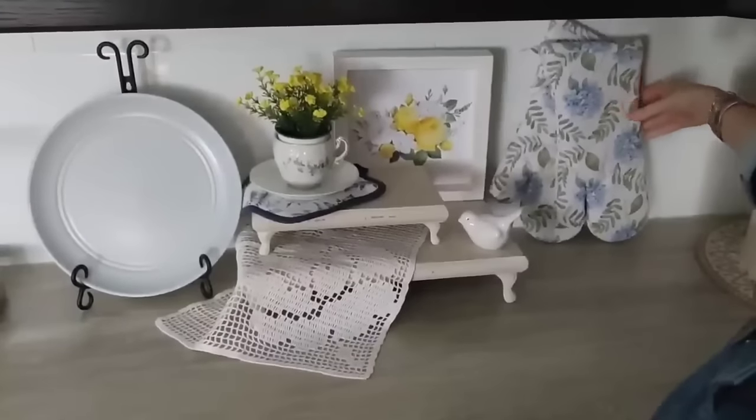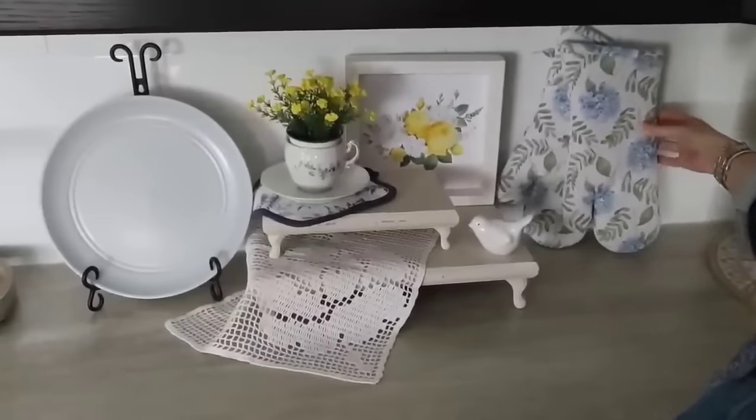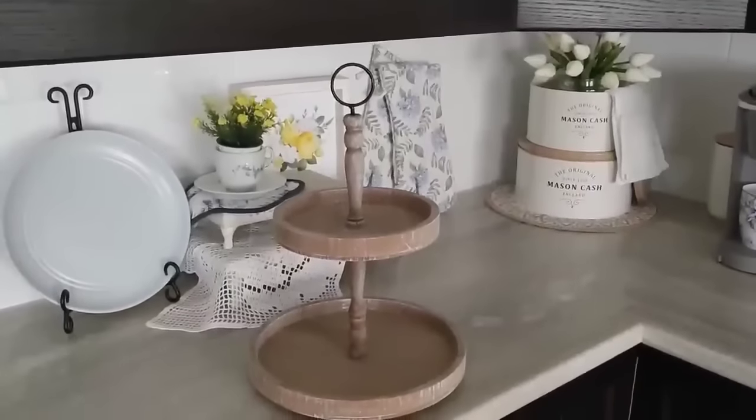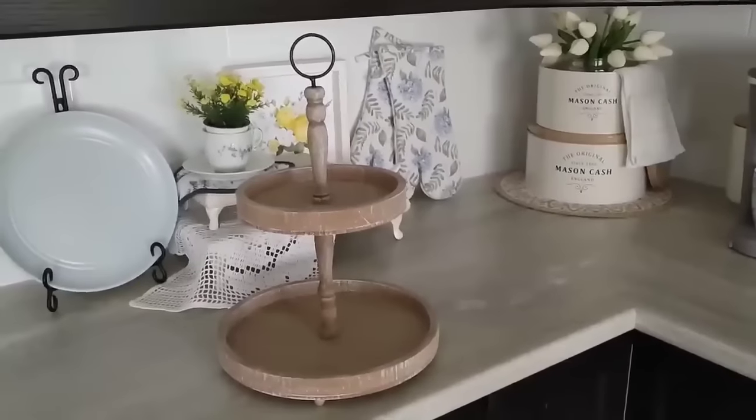To bring in a little bit more cottage charm, I'm going to add in these oven mitts. I love them. I love the colors. And I feel like you can add different patterns. As long as they're in the same color family, everything flows together really well.